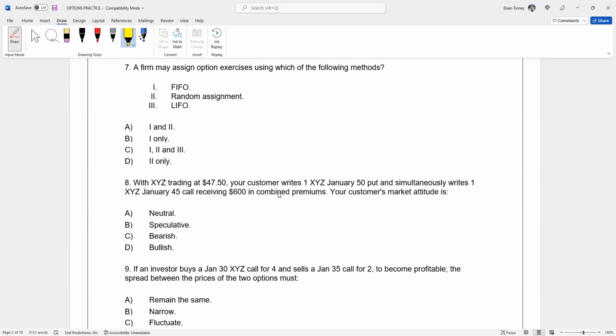This question is not about the OCC. It's about the firm. So the firm can assign that exercise notice, as we see here. The firm can do that FIFO, random, or another fair method. You know, LIFO, last in, first out, would not be fair. I mean, if you're the last guy who wrote the contract and you're the first guy who gets exercised, that would not be fair. So I would be prepared.